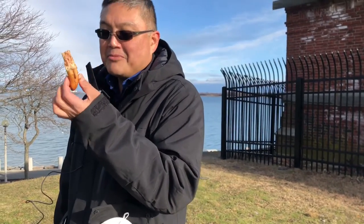You definitely get the Chinese five spice. Again, that metallic kind of taste from the pate, but then the super crispy bread. And it's so light too. I could probably eat three of these little skinny sandwiches without even getting full. Yeah, these are great. Really light.